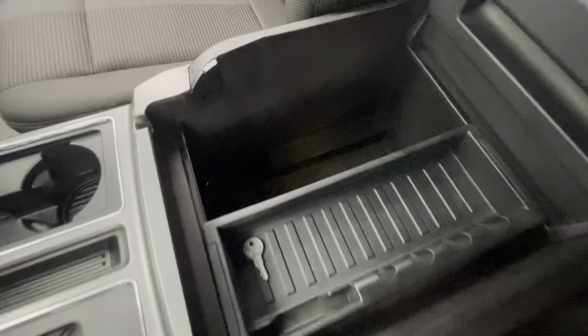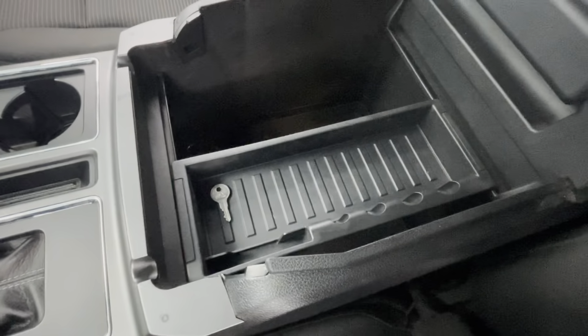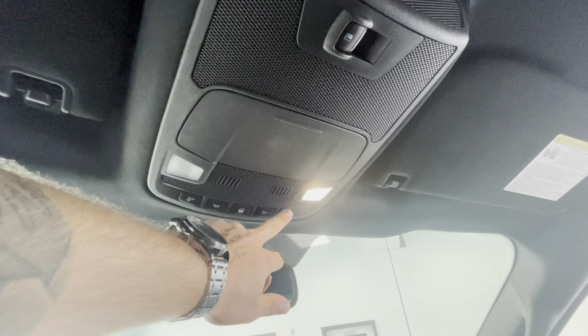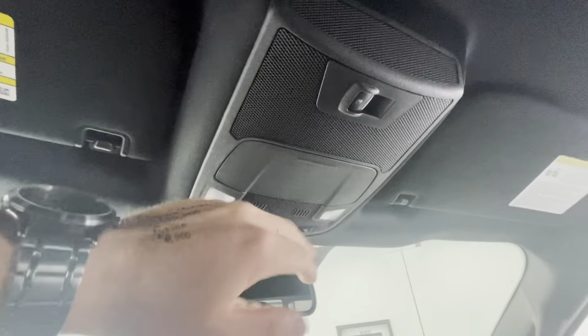Now as you can see, this is a very large and deep storage compartment, and there is another 12-volt plug-in down there as well. And this smaller storage compartment up top is going to have a coin holder for your added convenience of that. To end off the interior features of this vehicle, up top you'll have lighting options for both your driver and passenger, a sunglass holder here in the middle, and the option to open and close your rear window.